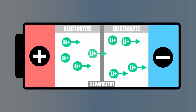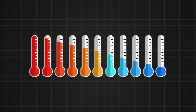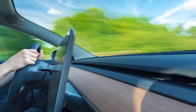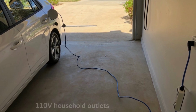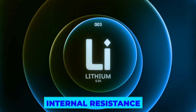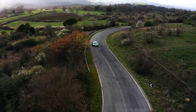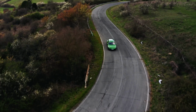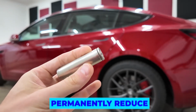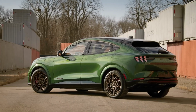Another factor that plays a major role in battery degradation is temperature. High-speed charging generates a lot of heat, which significantly raises the battery's temperature. When temperatures get too high, the battery's internal resistance decreases, making it harder for lithium ions to settle into their proper places. This isn't just a minor inconvenience. When it happens repeatedly, it can permanently reduce the battery's lifespan, causing further deterioration and a gradual loss in the ability to hold a full charge.